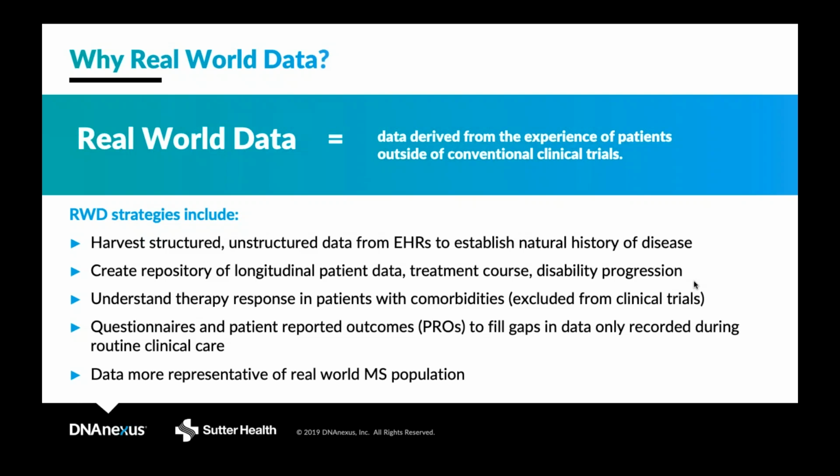And so the strategies that those that are looking to access or generate real-world data are adopting include harvesting both structured and unstructured data from electronic health records that will enable us to establish a natural history of the disease. Also, this will enable us to create a repository of longitudinal patient data, including treatment courses, disability progression, and understand therapy response in patients with comorbidities who are almost universally excluded from the clinical trials that are used to establish drug response. And so, in particular, our pharma customers are very eager to understand how these disease-modifying therapies in MS are performing in the real world, not just in tightly constrained clinical trials that exclude a more broad and representative MS population.